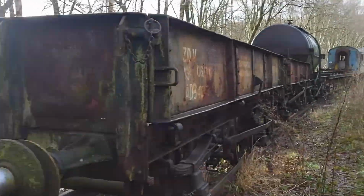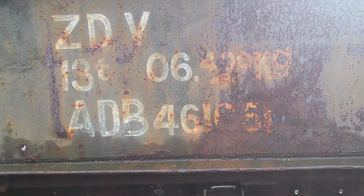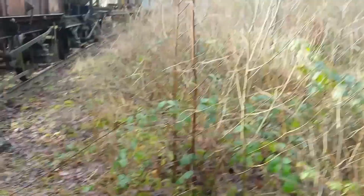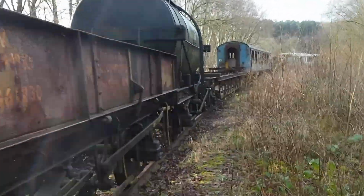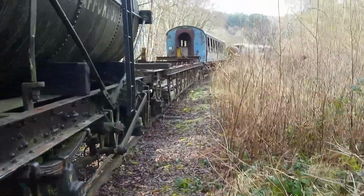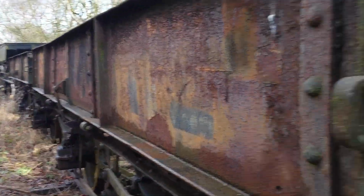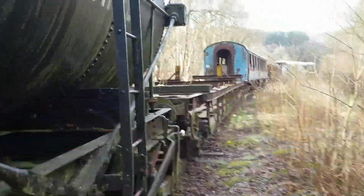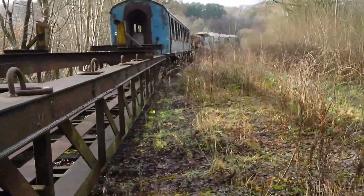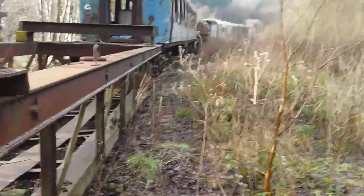Gotta watch where I'm walking rather than the camera. Right, up there I can see the old carriages. Right, I'm going to try and get on these carriages in a minute. Watch out for these holes on the sleepers, obviously. Keep tripping over them.